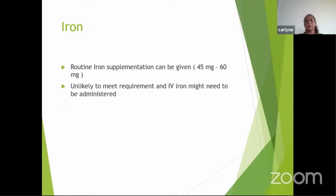Iron again is an important nutrient that we supplement all of our patients post-operatively, and the dosage ranges depending from surgery to surgery. Overall, you would give them about 40 to 60 mg of iron post-operatively, and this can continue for patients that are suffering from CKD as well. But most often than not, these might not actually help to keep those iron levels at an optimum level.